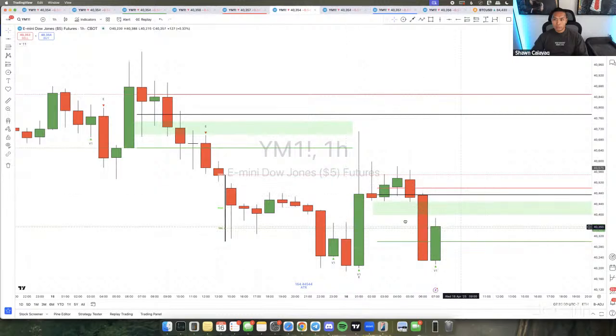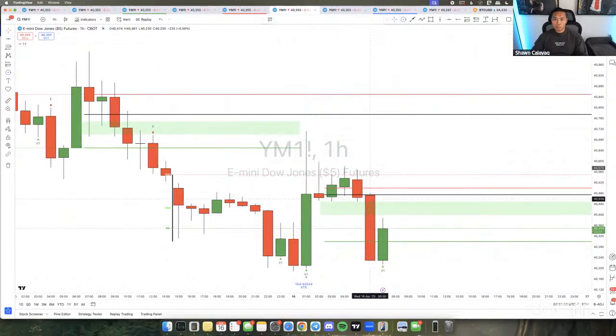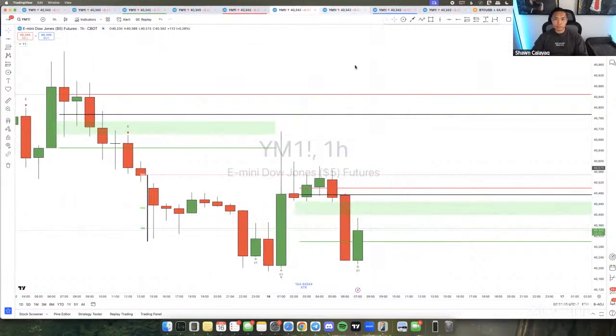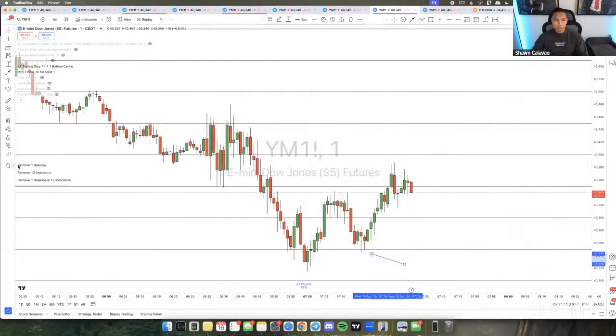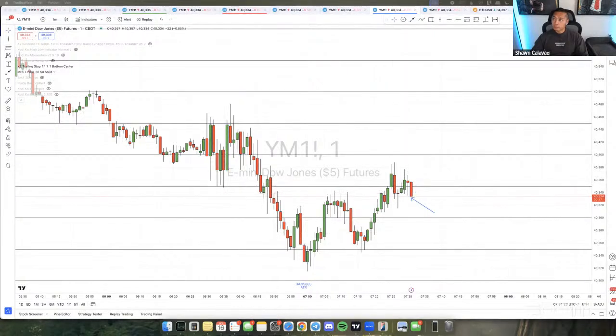The 1 hour over here, price is kind of just pushing back up to the point of control. We're not going to get rejections on here, possibly, unless it comes back down. Nothing here on the volume profile. Clean chart over here. We have rejection right there on the whole number at the 40,350.